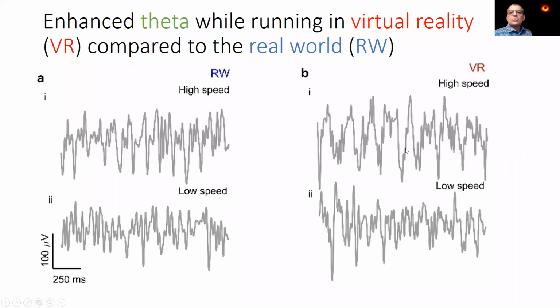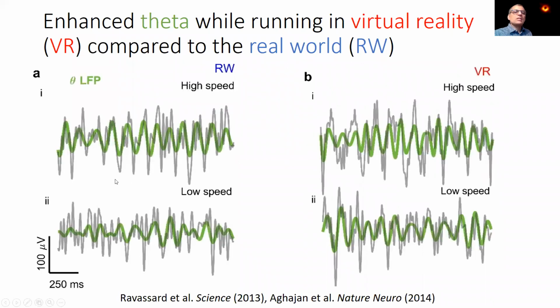When he runs in virtual reality, very similar stuff happens. When he's running at low speed, you don't see much. When he runs at high speed, you see a very prominent signal. Is this really theta rhythm or is something else going on? So you filter the signal in the 6 to 12 hertz theta band, and you can see most of the fluctuations of the raw field potential in the real world are captured by this theta band signal in green.